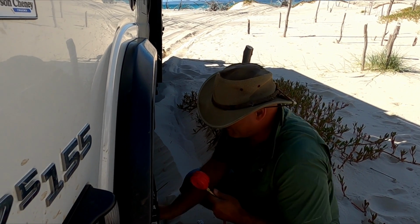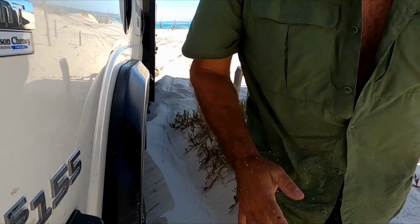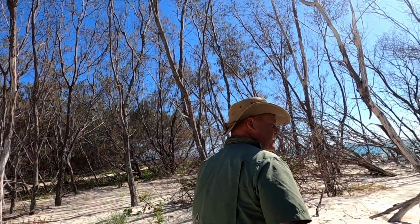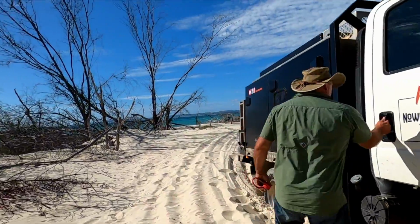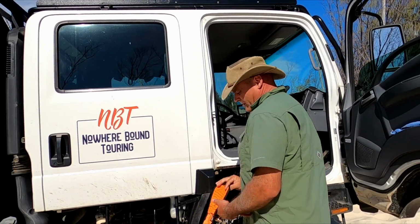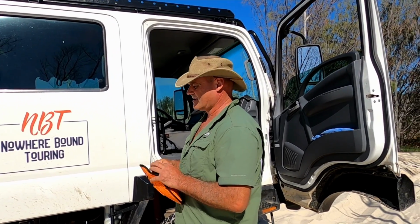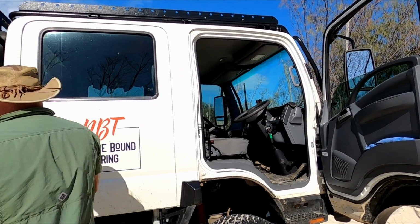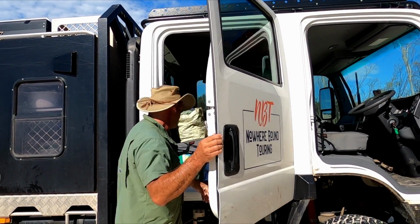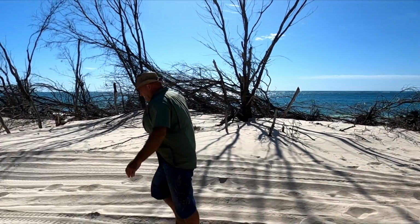Gonna unlock this hub. Put the diff lock in. And try and drive in 3-wheel drive. Okay. I didn't know you could do that. Might be good for it, but crunch up the CV bag. It sounded like it crunched itself anyway. I'll just try and go.